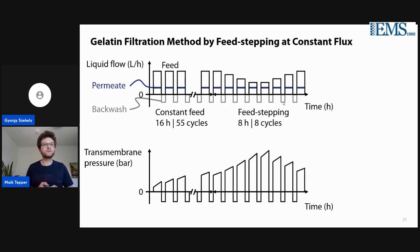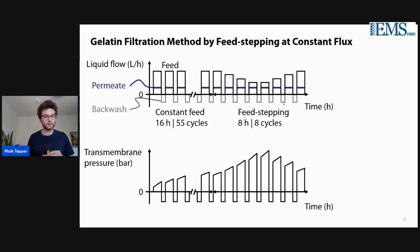Well, the response that we expected now in feed stepping is that with a decrease of the feed flow velocity, we expected an increase in transmembrane pressure because the lower we go with the feed flow, the lower we would go in terms of Reynolds number. That is always the first argument about what happens in terms of fluid flow and how strong the boundary layer can develop or is diminished.